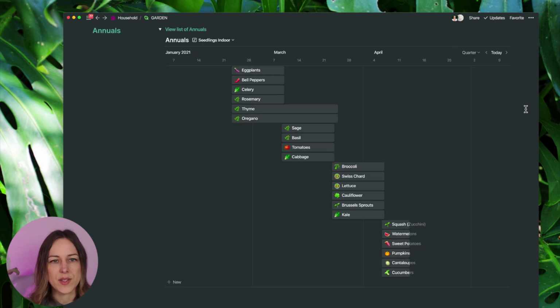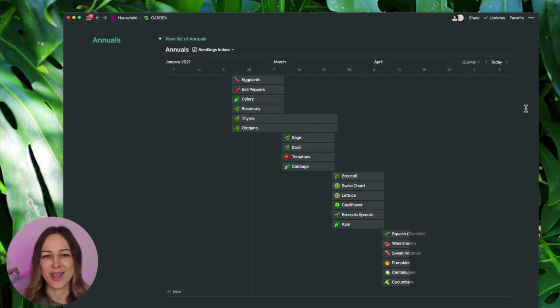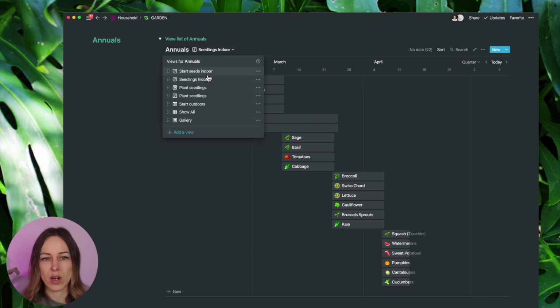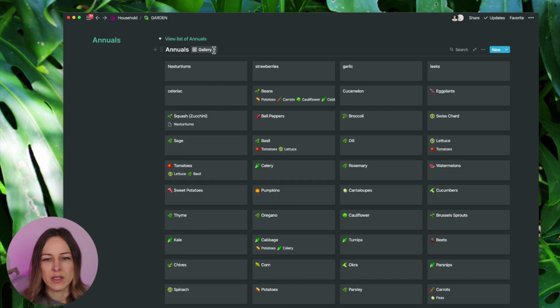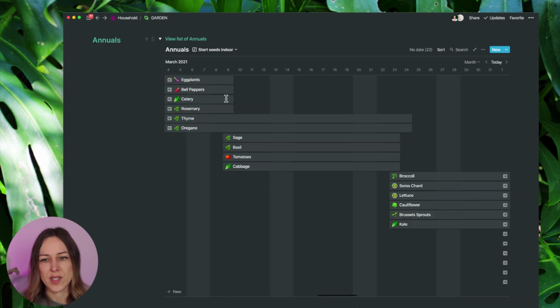And then I've got this using Notion's new timeline feature. I'm actually using this to help me track when to plant seedlings indoor, when to plant them outside, and when to transfer them. So I've got start seeds indoor, plant seedlings outside, start outdoors, etc. There's a couple different views for me to play with here. I can do it by date, I can do it by gallery. Got a couple different options here, but I like this timeline view specifically for when to start seeds indoor.